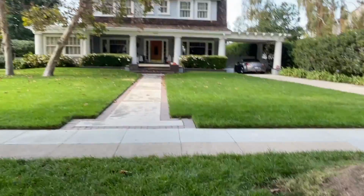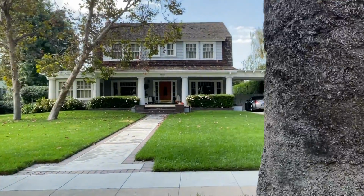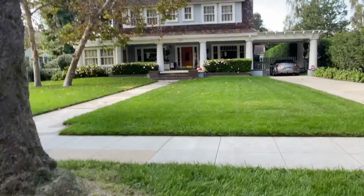Isn't it great? Isn't it just great? The freaking Beethoven house. Hello, Beethoven.